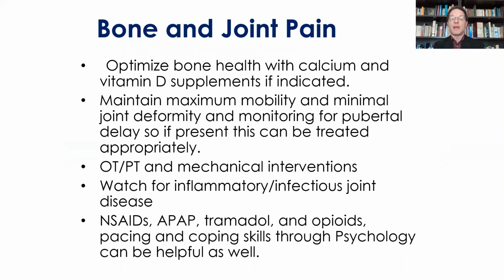Now, bone and joint pain, we want to use that N word, the nutrition word, because folks with EB often can't be as active as other folks. And it is the activity that helps our joints and our bones stay strong. So we want to make sure that if that's not happening as much as for somebody else, we have enough vitamin D and calcium in the diet to make sure the bones are as strong as possible.